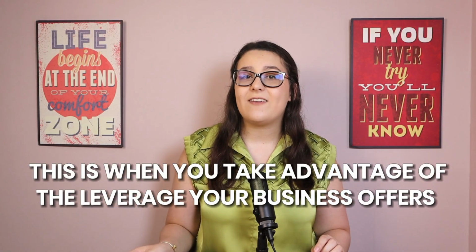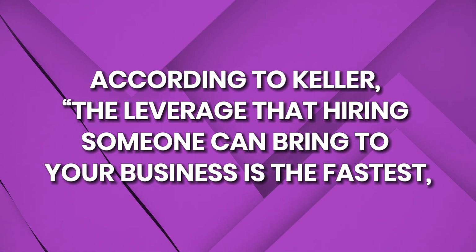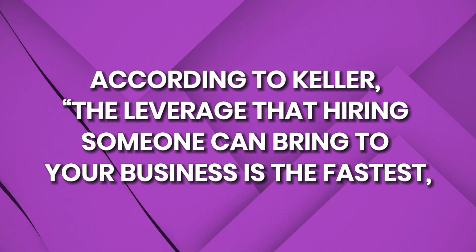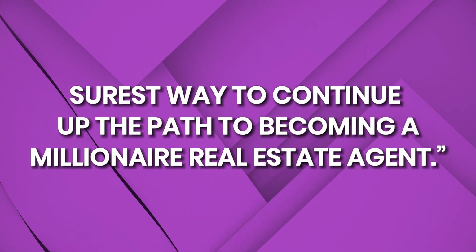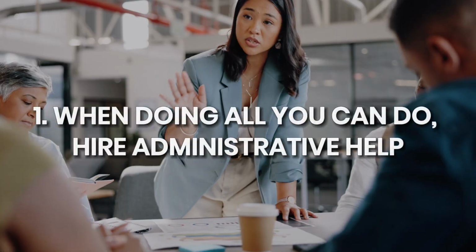This is when you take advantage of the leverage your business offers. Remember, we discussed leverage in part 1. According to Keller, the leverage that hiring someone can bring to your business is the fastest, surest way to continue up the path to becoming a millionaire real estate agent. So, as with the other sections, there are 3 key areas of focus you need for your organizational model to be successful.